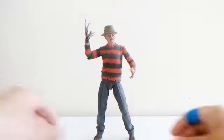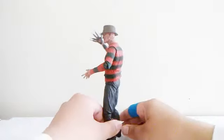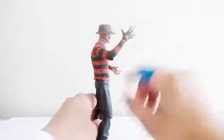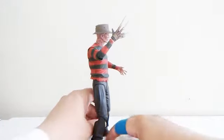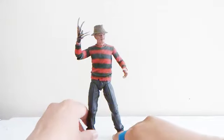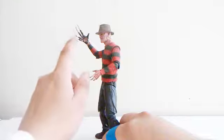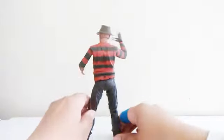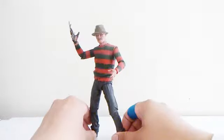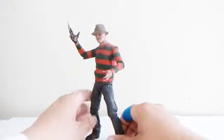And this figure did come out so cool and scary. They put a lot of nasty detail around his head sculpt. And I really like this claw. But I did not like the actual hand that he came with, because it didn't come out good. So I decided to switch it and put this one instead. And this figure is so awesome, and I like it. And I say that this is the best Freddy Krueger ever made by NECA.